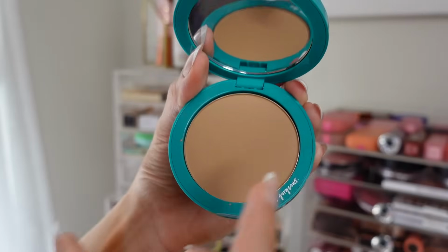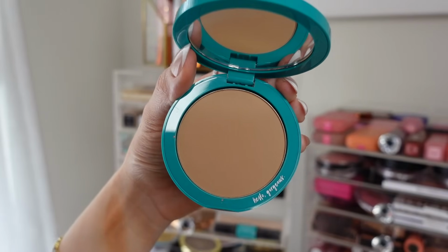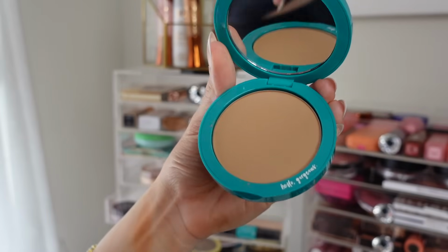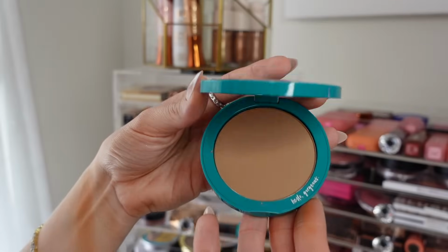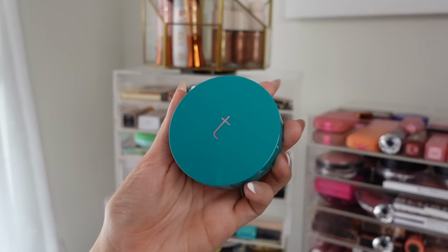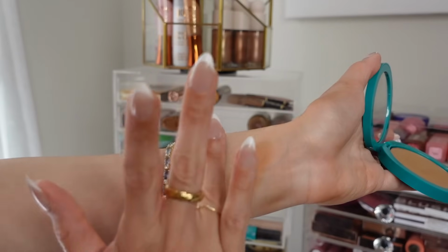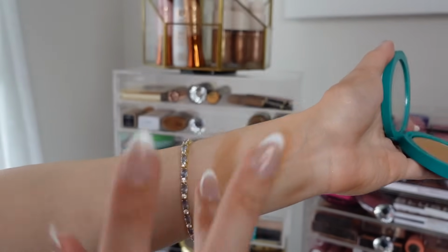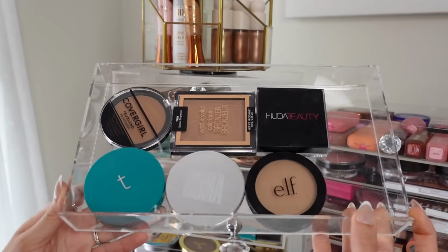And then we have the Sun Chaser Blur and Sculpt Bronzing Powder from Thrive Cosmetics in the shade Raya. This is another one of my favorite, most perfect bronzer colors of life. Love this formula, and I actually need to use this again. This was a fresh one here. I definitely used up one of these bronzers before and it was so old. That's why I repurchased it, because I love the formula so much. It's brown and warm. It's like literally as if the sun kissed my skin. Love it.